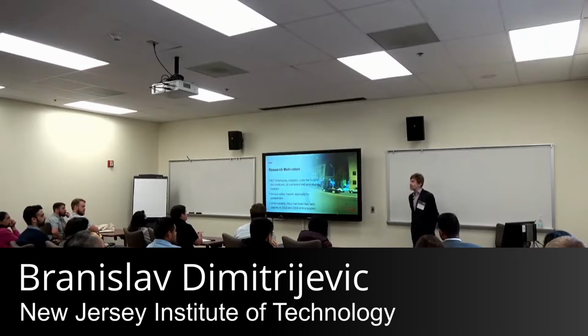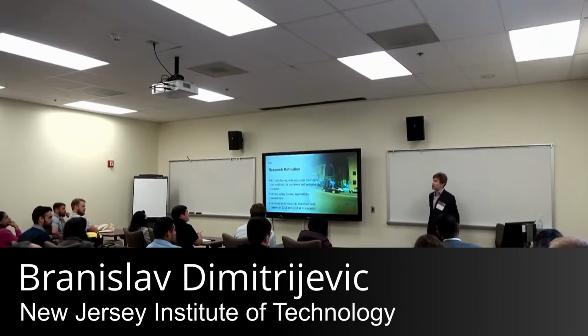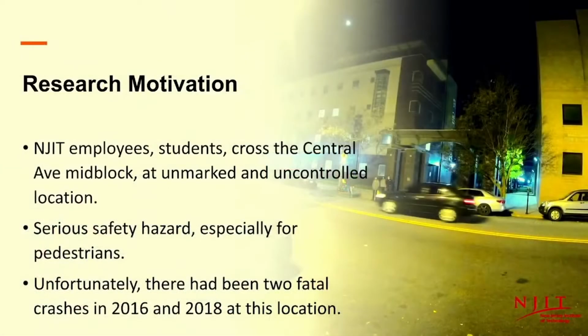They're not accidents anymore. We call them crashes, involving pedestrians crossing at unmarked locations. They're not really crossings. They're just unmarked locations close to campus. And then there was a fatality. One of the students actually was hit by a car late at night, and unfortunately it was a fatal crash.